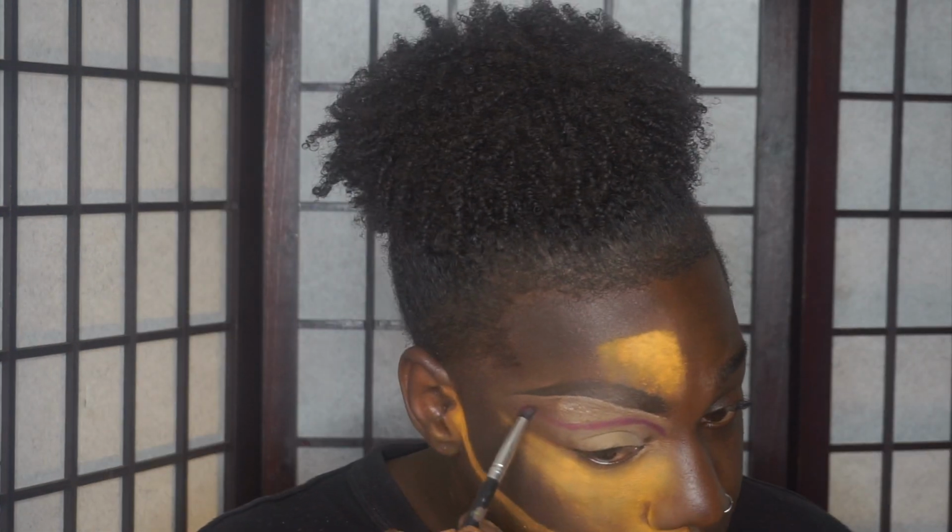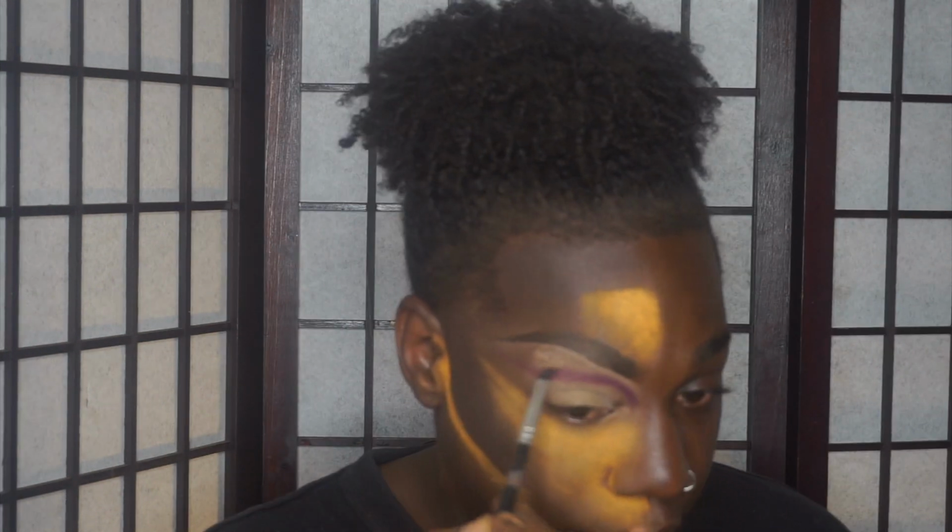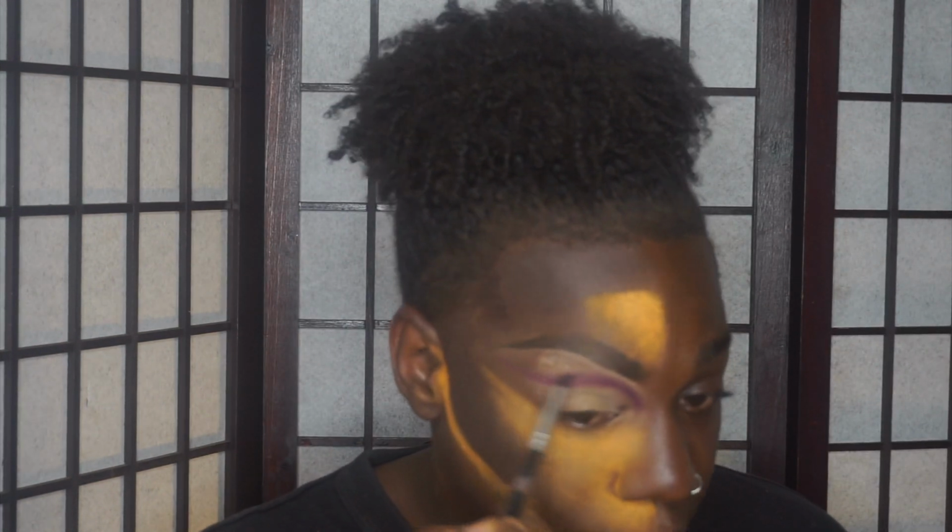Now we're going to start adding in a new crease. I'm going to use this burgundy shade to start mapping out where I want my new crease to be. And I'm going to blend it out.